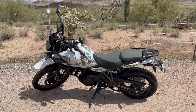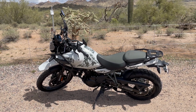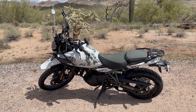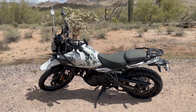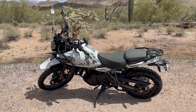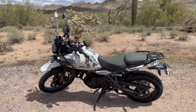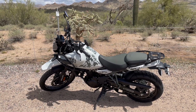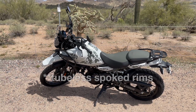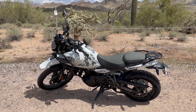So let's do a quick walk around. Now this is the 2025 Royal Enfield Himalayan in Kamet White, and the MSRP is $6,099 US. I got this for about $5,800, so got a little bit of a deal on it. But this one is kind of hard to get. I got lucky that somebody had placed an order for it, and when they saw this in person, they just decided not to pick it up. So I got the one with the tubeless tires on here. So for that price, I think I got a really good deal.